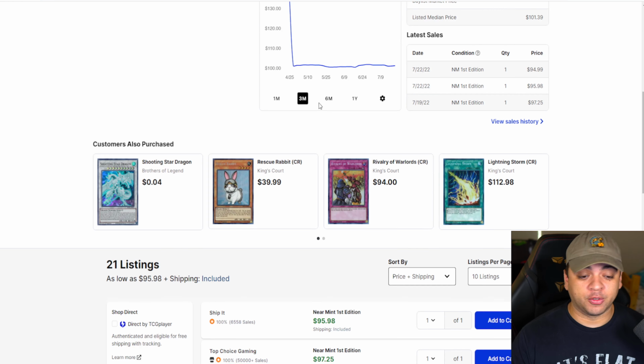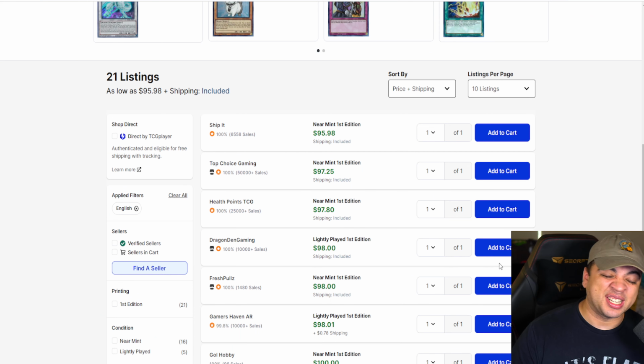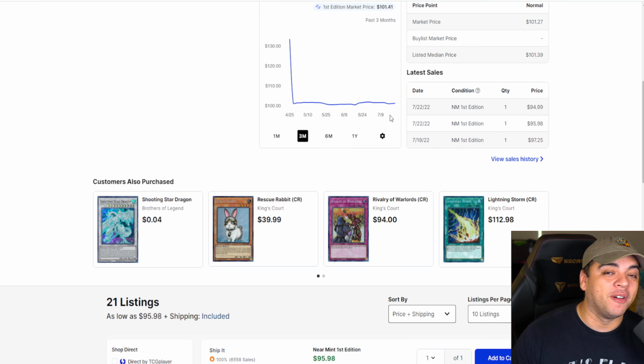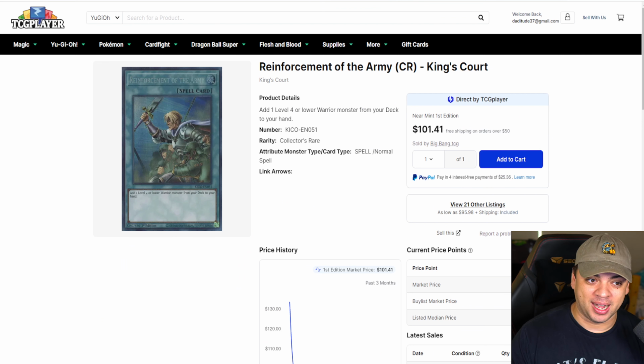King's Court version of Reinforcement Army right now is roughly around $96. In fact, after that one's gone, it's roughly around $98, near $100. The reason I'm pointing this out is because a lot of Yu-Gi-Oh players don't know that this card can rise in value. It's a good card that also sees play in GOAT and alternative Yu-Gi-Oh formats. And I think we can all come to the agreement, if you play this game long enough, that Warriors will always be getting support in Yu-Gi-Oh in some way, shape, or form. With that said, Reinforcement Army CR will probably be your longest lasting high rarity card that's going to maintain a stable value. This is all an illusion. This card goes higher in value, no doubt in my mind.